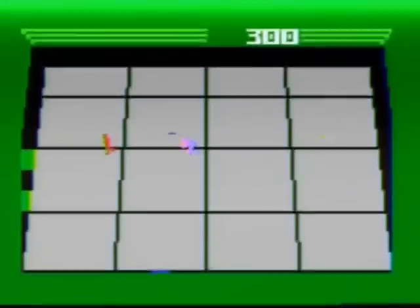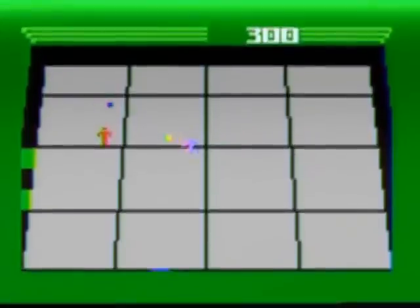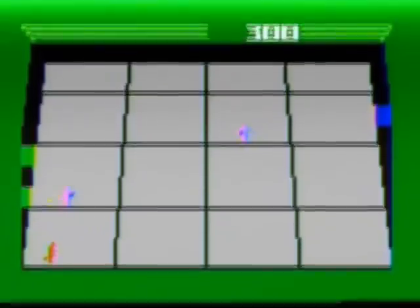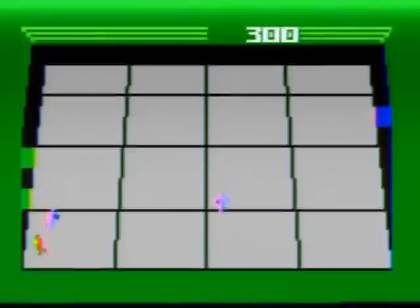Yeah. Anyhow, so this is the Tron Deadly Disc, as I said before, and I think we've seen pretty much all this game has to offer. So I think we're going to move on and say goodbye to Tron for the Intellivision.